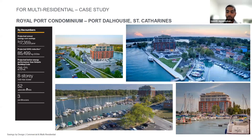Now, at this building, they were really able to get to their targets by focusing on their mechanical systems as well as their envelope and glazings when they reviewed. In order to get to their target of $17,000 saved, they really explored and implemented a best-in-class exterior wall assembly, a high-performance centralized HVAC and ventilation system, as well as HRVs and ERVs for corridor ventilation. This eight-story building was able to save about 28% better than Ontario Building Code, and we were able to reduce 85,000 kilograms of CO2.